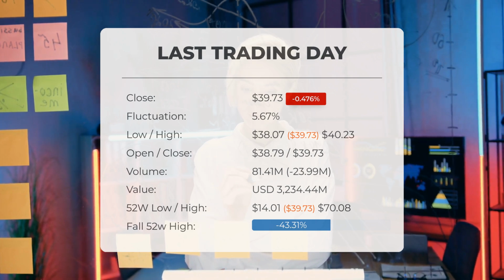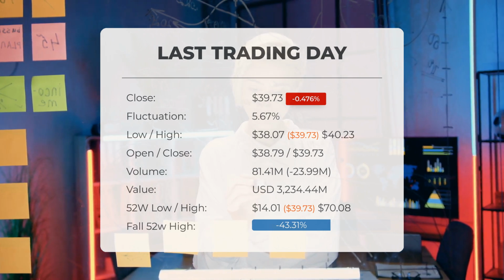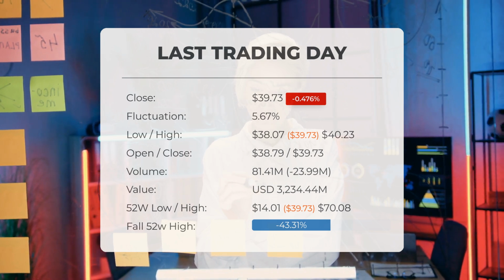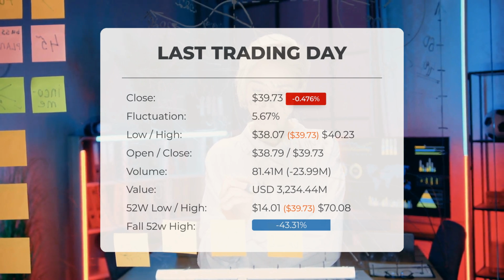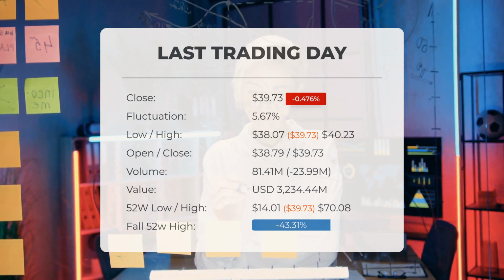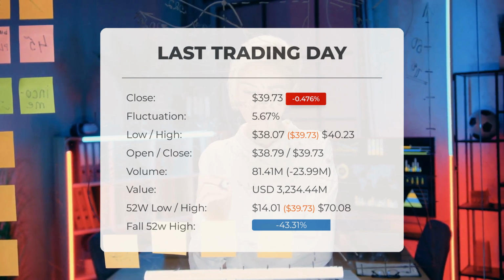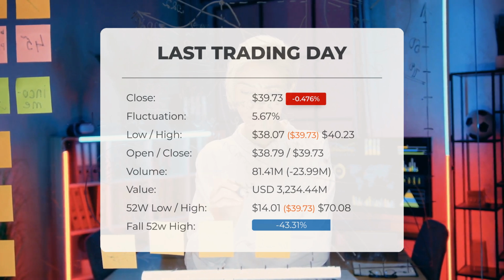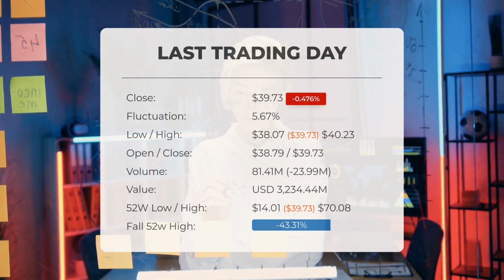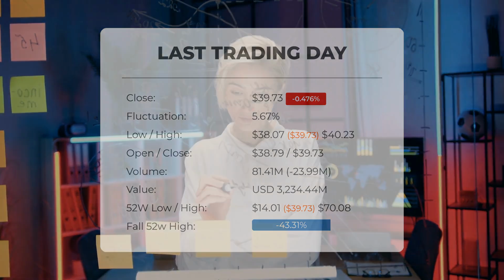On that day, the trading volume dropped by 24 million shares, totaling 81 million shares traded, valued at approximately $3.23 billion. Over the past 52 weeks, the highest price of the ETF reached $70.08, while the lowest was $14.01. Currently, the price stands at 43.31%, or $30.35, below the 52-week high, and 89.5%, or $338.51, below the all-time high, which occurred on the 26th of November, 2020, when the price peaked at $378.24.